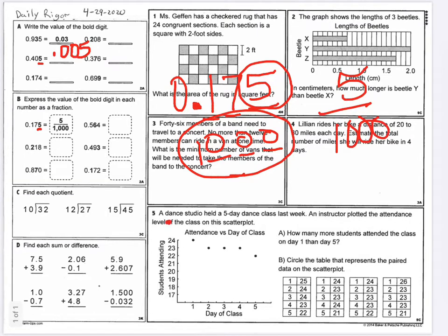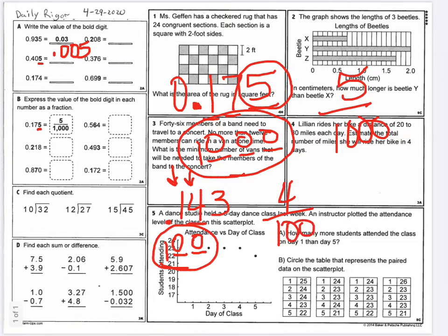So if I had the number 143 thousandths, and I said the bold digit was the 4, I would put a 1 under the decimal, and then 1, 2 places to get to the 4, because I'd have the 1 and the 4. And so I'm going to fill those in with zeros. So the 4 is in the hundredths place. So the value would be 4 over 100. Okay?